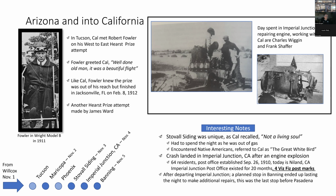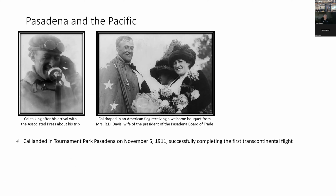After departing Imperial Junction, finally, after repairing the plane, they make a planned stop. He has to spend more time doing additional repairs before he heads off to his last stop, being Pasadena, where he lands in Pasadena on November 5th, successfully completing the first transcontinental flight across the United States. He receives accolades after landing, talks to the press and the like.